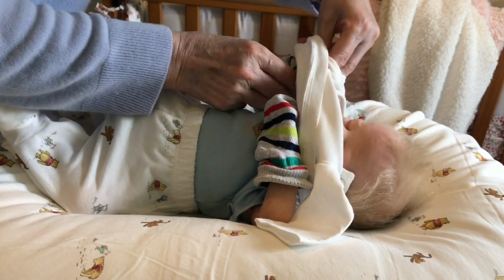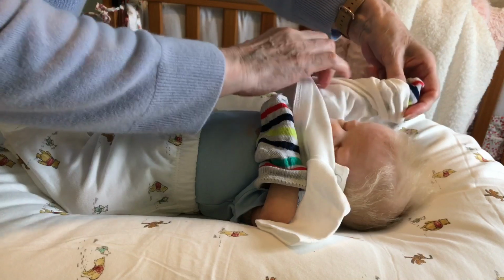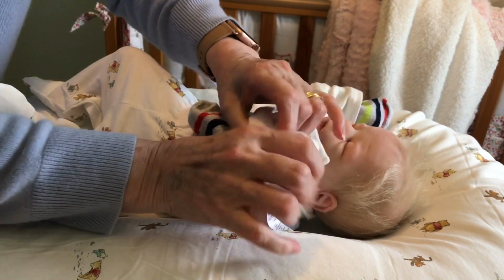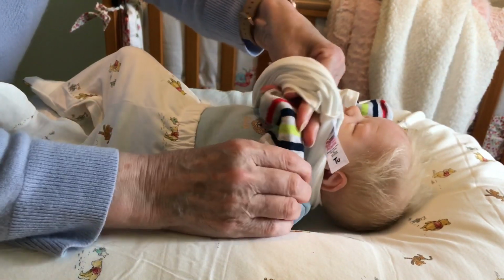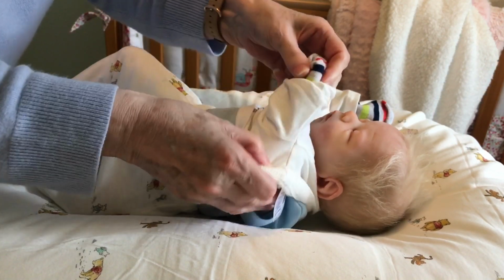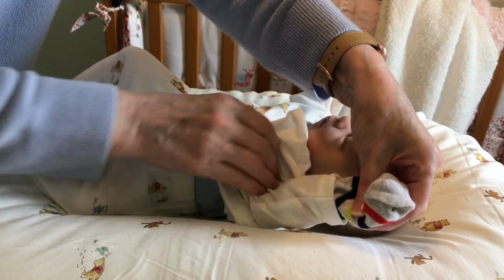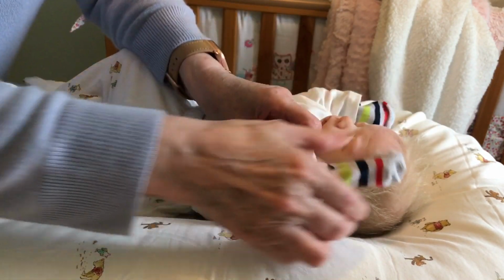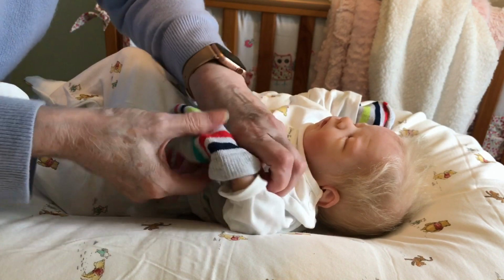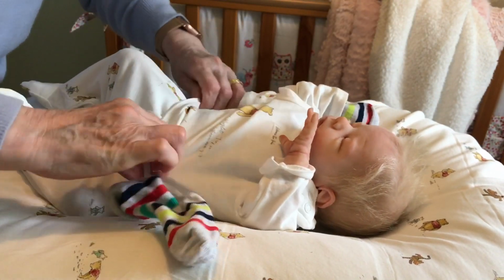There we go, darling. Let's get that hand in. There we go. Little fists are so much easier to put in than splayed hands. Right, this is your little open hand. Let's get him through. There we go. There's a good boy. There's a little sweetheart. These are really nice little, I think they're little pyjamas actually. There we go, let's take this off, make sure your little hand's all right. There we go. Perfect. Gorgeous little hands. Is this one all right?